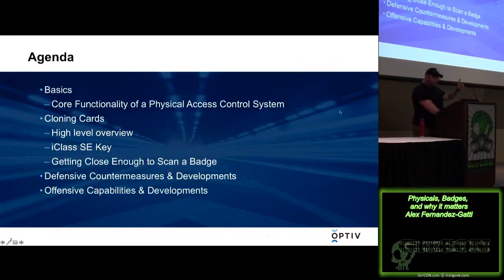Not the I-class SE, sorry, that's a typo. The I-class key for the legacy I-class. I'll also talk about some of the techniques I've used to get close enough to people to actually scan their badges to take home or back to the hotel and perform the cloning methodology. Also in this talk, defensive countermeasures and developments I've seen while doing my physical pen tests for Optiv, and offensive capabilities and developments that have come out in the recent 6 months.